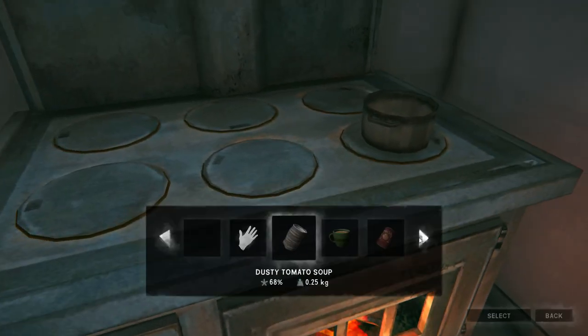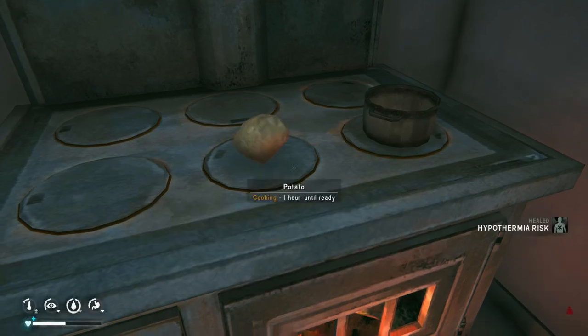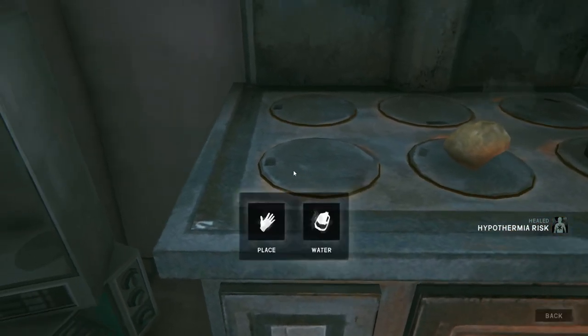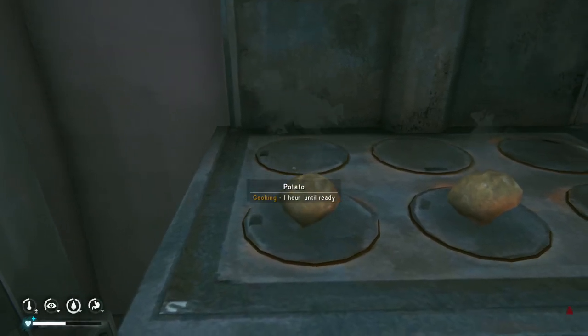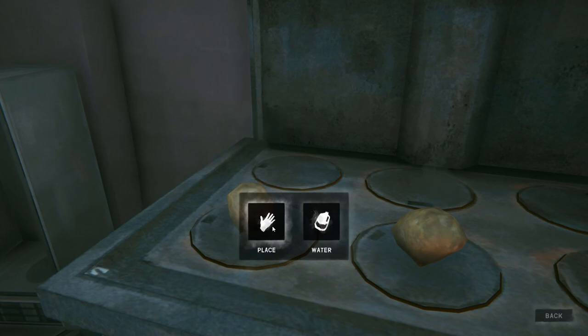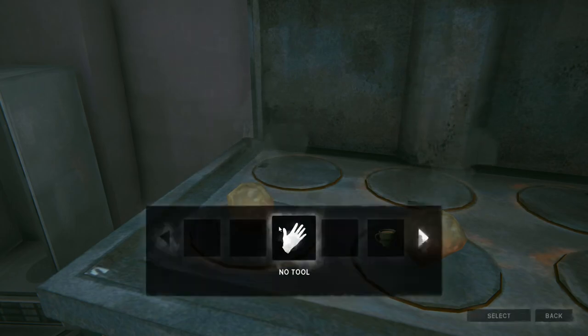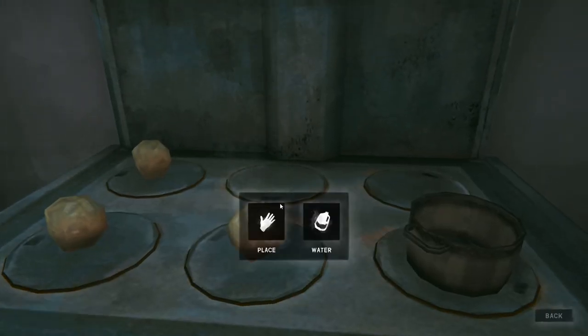Can I place potatoes directly on the cooking? Oh, I can. Beautiful. I was concerned that I wouldn't be able to. Apologies again, I'm just trying to get used to the mouse so my movement is not as precise yet. On here. Yeah, I'm gonna have to.